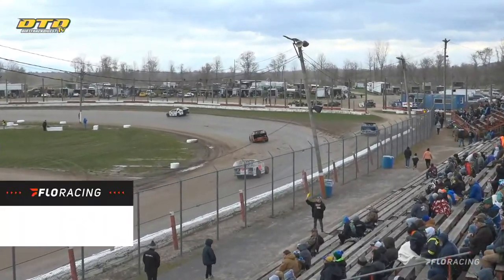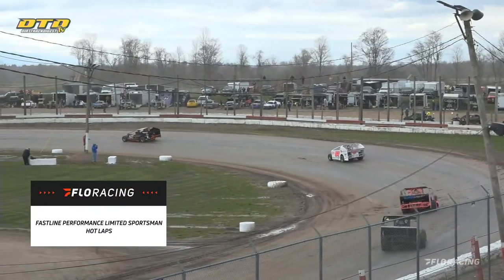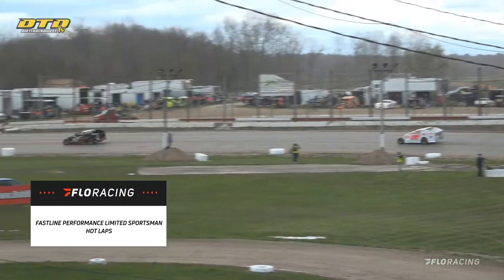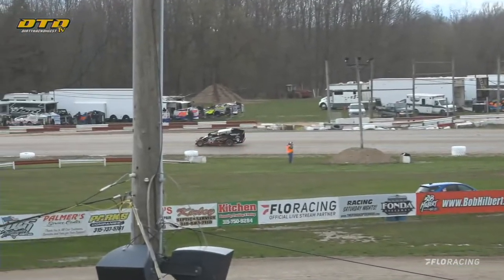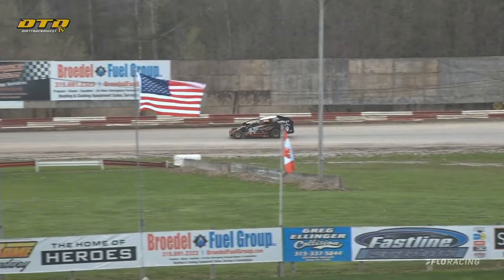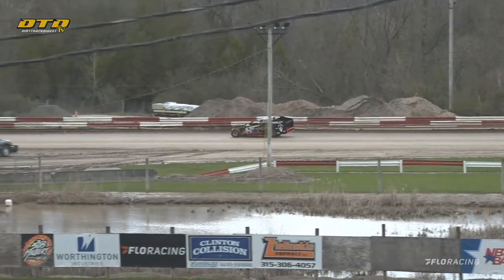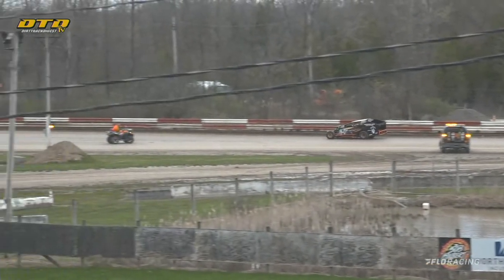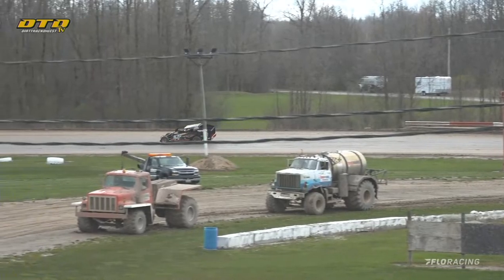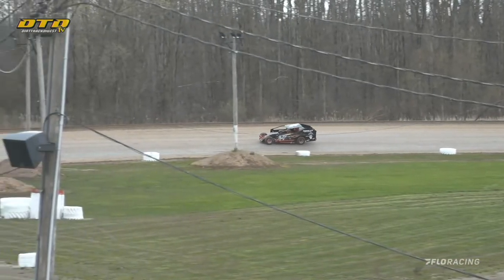The Limited Sportsman, Fastline Performance Limited Sportsman, making their way out onto the racetrack now. I don't think Dave Richards is a Limited Sportsman. Limited Sportsman out on the racetrack now.